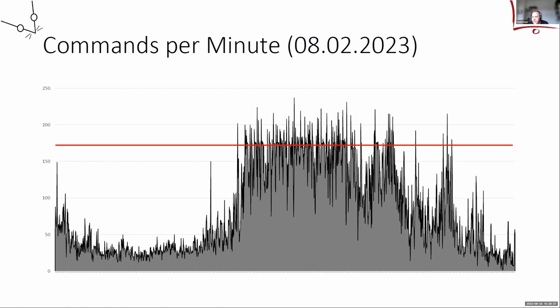Everybody loves charts. This is a chart of the number of commands, search requests you could say, per minute on the 8th of February. Way on the left is midnight, and on the right is also midnight. So it's the whole day. And you see that we exceed the limit. That's the red line. Especially in the midst of the day. So starting at 10 o'clock our time, the usage goes up and we start to hit the 175 requests per minute limit.